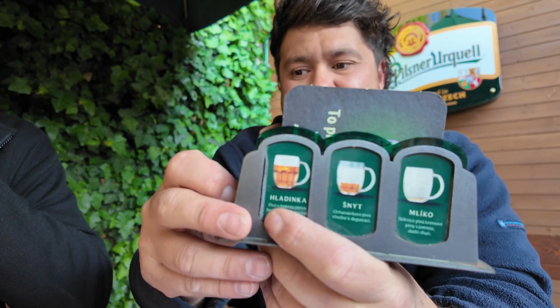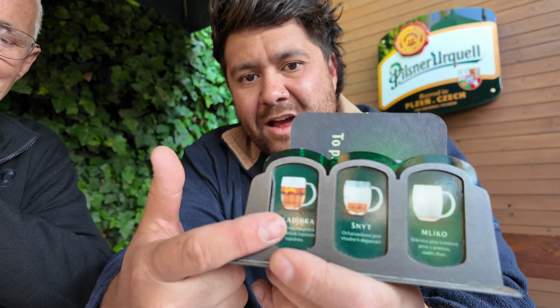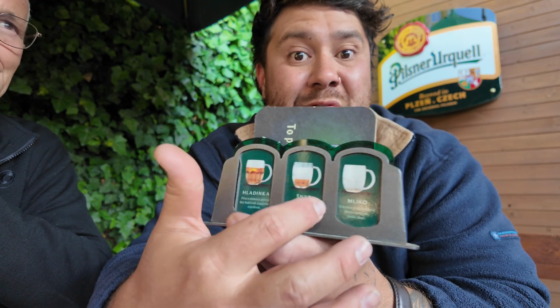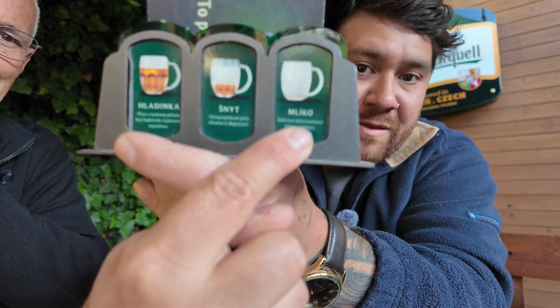Děkuju. And a normal beer. Besides this, I don't understand what these two are. So if you let me know in the comments, it'd be lovely to know what your thoughts are, or if you've ever tried them, and why would you need this in the first place.